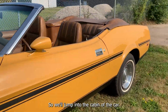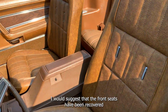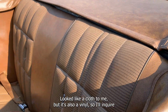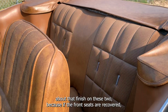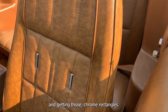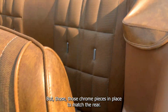So we'll jump into the cabin of the car. Nice tan interior, pretty smart. I would suggest that the front seats have been recovered because they're covered in vinyl throughout. Whereas, oh, I lie. That looked like a cloth to me, but it's also vinyl. So I'll inquire about that finish on these too, because if the front seats are recovered, someone went to the trouble of getting the same pattern and getting those chrome rectangles. If they're round, I'd call them buttons, but those chrome pieces in place to match the rear.